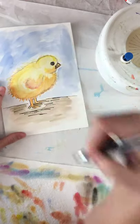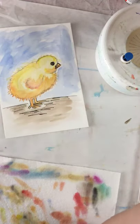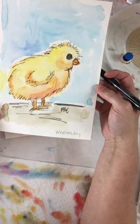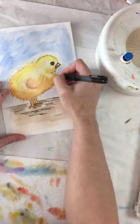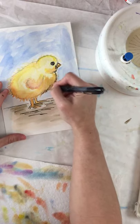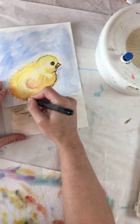And now for the hair. You don't have to draw every single one of those hairs, people. This is not a perfect painting. So I'm coming in, and I'm just scribbling.